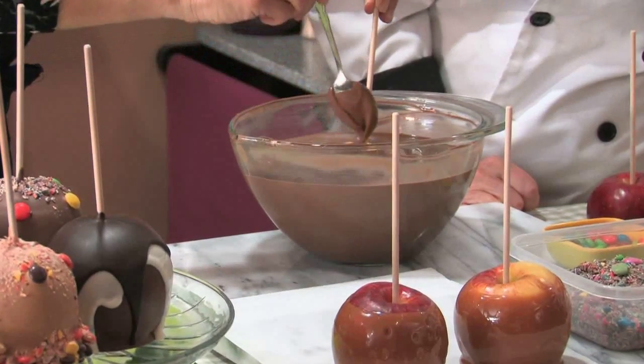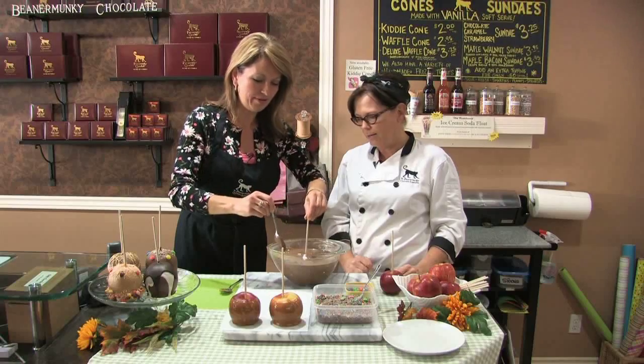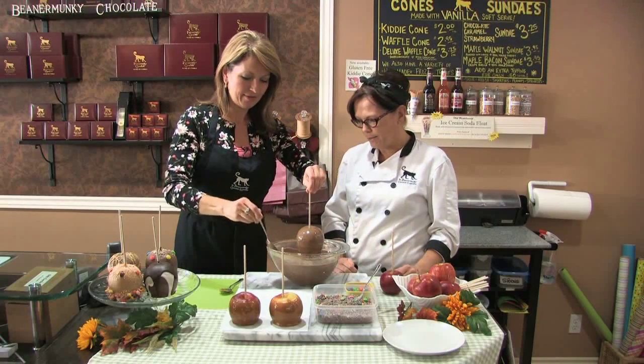Not good with the left hand. Yep, bring it, scoop it all the way, so there you go. It's perfect in there now. There we go. Yep. You can just put the spoon on the little green pad there if you want.